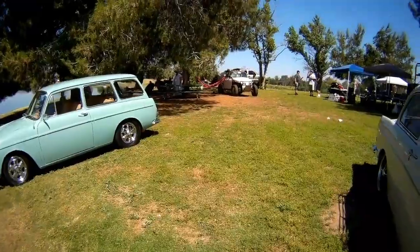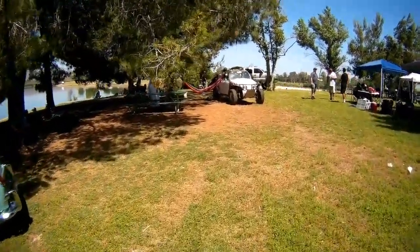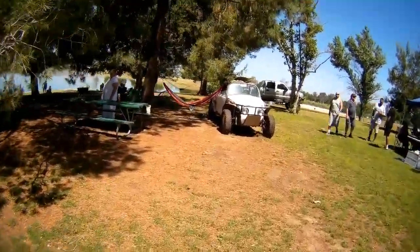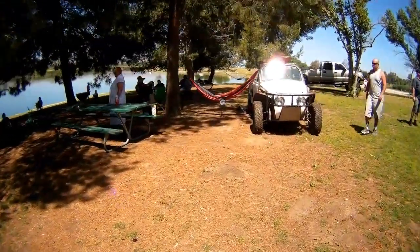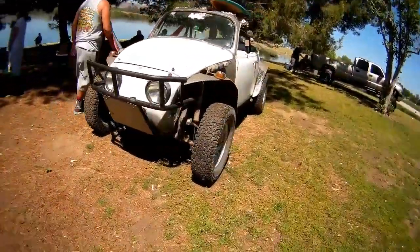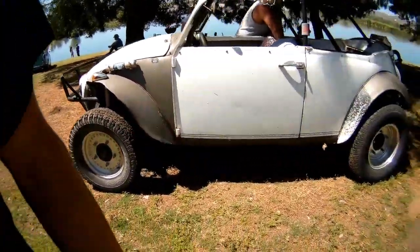Oh, look at this Baja. They did the same thing we did. They hammocked it for the night. It was pretty nice. Yeah, they did it to their cage, though. And they got the camo cage like we used to. Nice. I got a beam. Oh, wow. A long travel, longer beam.